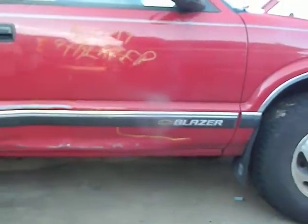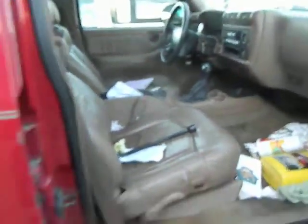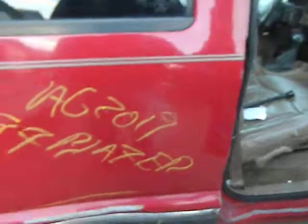You can see the damage on the passenger doors here. It's got privacy glass in the back. It's a leather interior, beige. It's got a console. Driver's seat's tattered. Passenger seat has rips on the side.